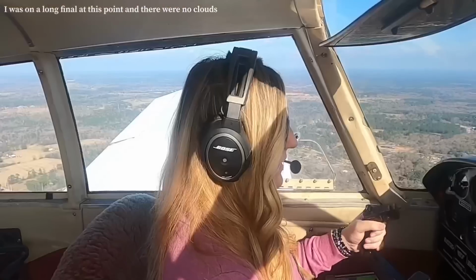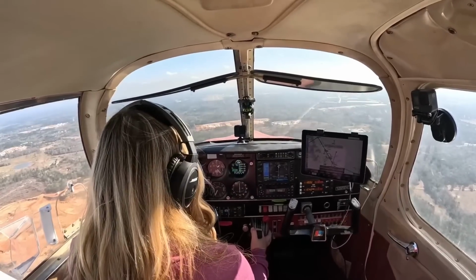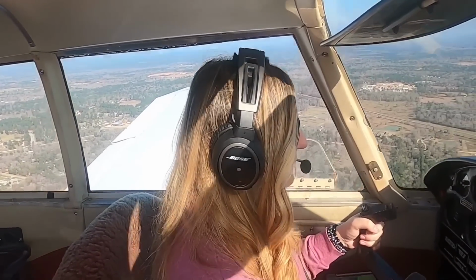But it is definitely toasty, so we're just not going to shoot this instrument approach. I'm just going to come in and land like normal. Airspeed's still looking good. Everything looks great. A little bumpy on this side, but kind of expected that. Going to have a little bit of a crosswind coming in, so I will plan ahead for that as well.